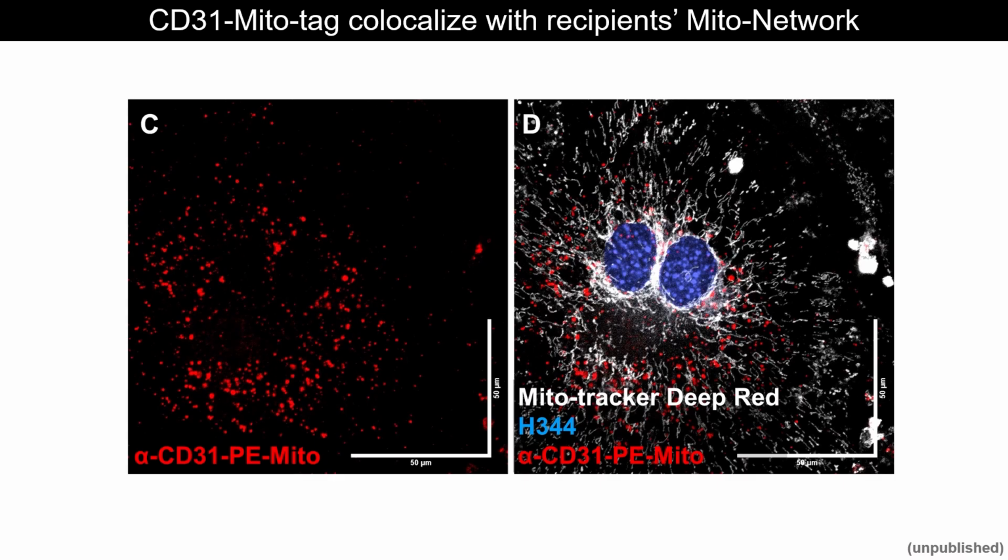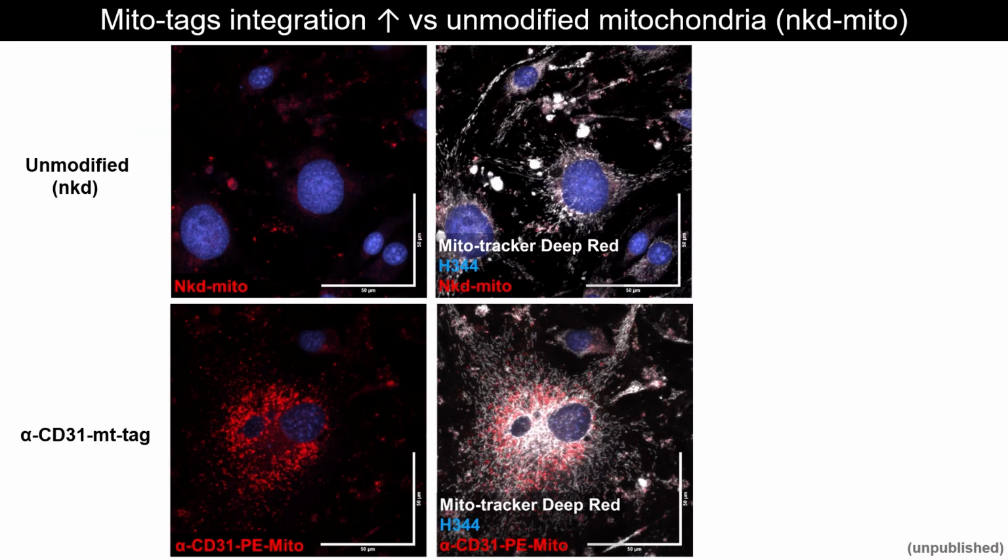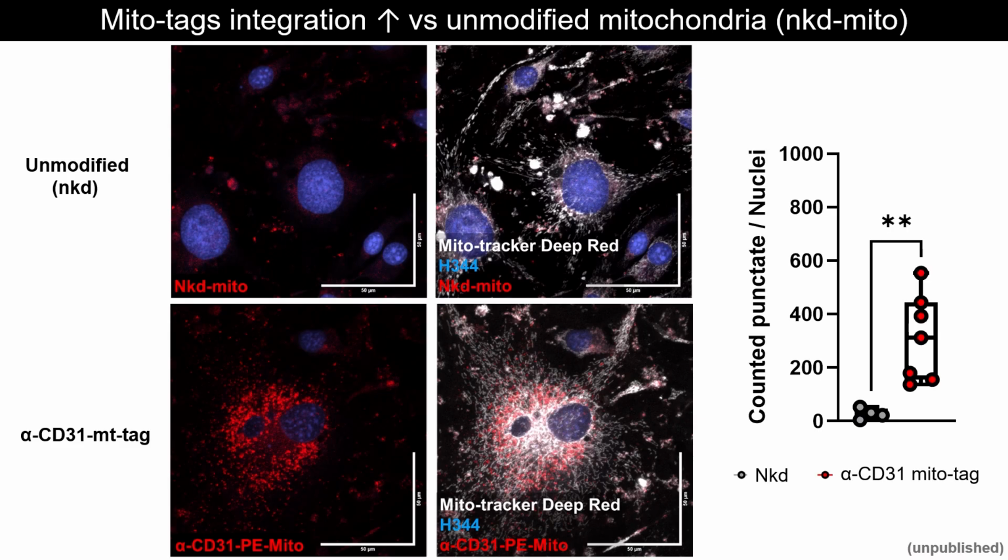Proof of principle. Here's another experiment using MitoTracker Deep Red in the gray, and roughly 80% localization of the delivered mitochondria by the mitotag system. And here's another experiment showing the comparison of the unmodified, or what I like to call the naked mitos, versus the mitotags. It led to, at least in this experiment, roughly 10 times at the low end, and up to 50 times at the high end, more deposition of mitochondria.